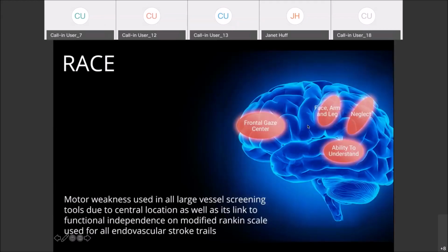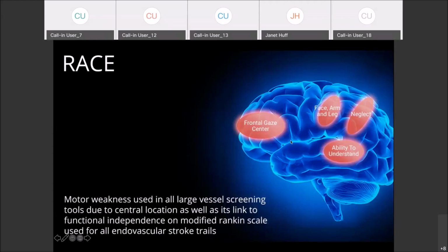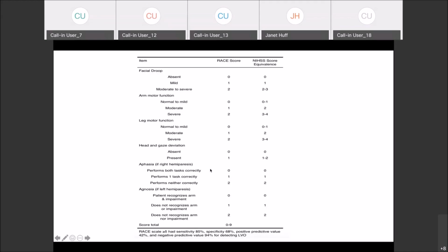So RACE tests basically face, arm, and leg, frontal gaze center, neglect, and inability to understand. They don't test visual fields back here or the ability to name objects, and it's fine. It actually works great. You add up numbers. So you have to do the face: is it mild or moderate? Arm, is it mild, moderate, or severe? And you have to add up these numbers. Then you have to have greater than or equal to 5 in order to be RACE positive. They do face, arm, and leg. Then they do head or gaze deviation, so frontal gaze center. And then aphasia, they actually don't test expressive aphasia. They see if you're following commands only.